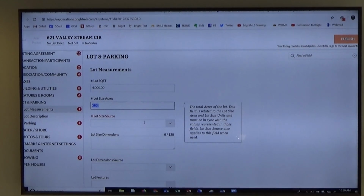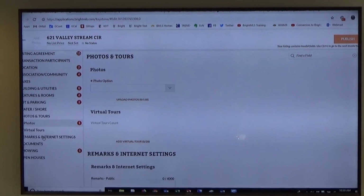So guys, just get in here and play with this. If you haven't played with it, it's very easy to use. Photos and tours, you go in here and you put pictures in, it's really easy to add photos. We designed the program so that, in terms of photos, you had to put at least one picture in, but we got some pushback on that.